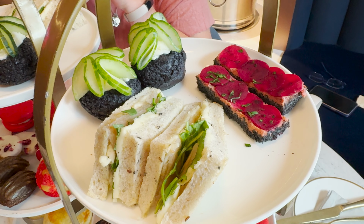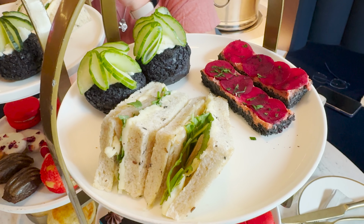Okay, let me give you my overall thoughts on the afternoon tea. It's a lovely experience. We're coming towards the end of the cruise, and it's a really nice thing to do just to wrap things up. The afternoon tea was great. My only criticism is the savoury selection. It's really just not my taste. But all the other pastries were very, very good.